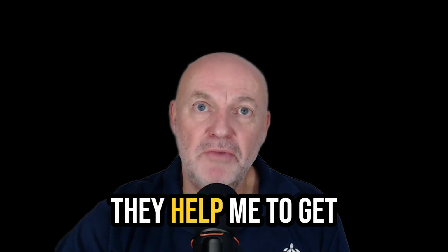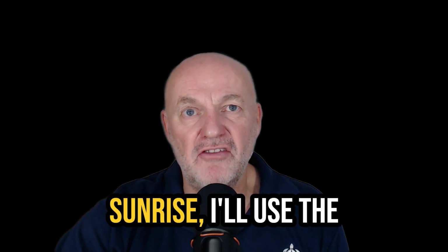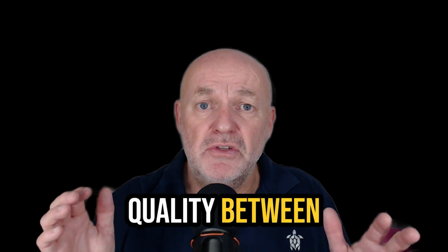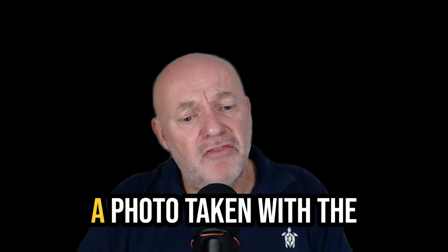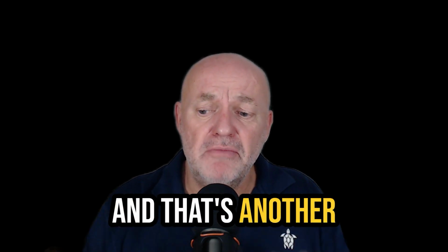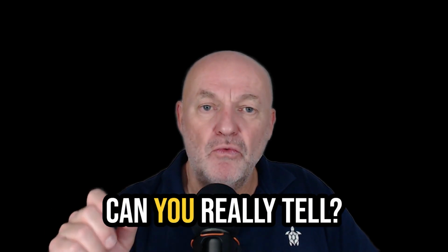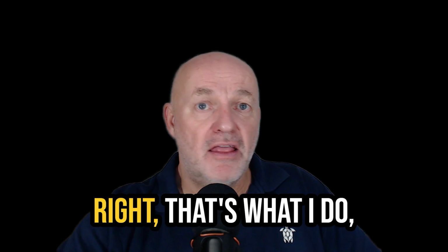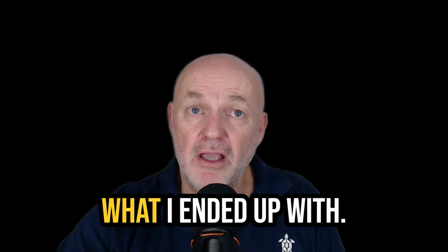So these 3 lenses help me to get the photos I need. I take day-to-day stuff with the Pancake lens, but when I'm photographing a sunrise, I'll use the Pro lens, which is a higher quality lens. Now, can I tell the difference in quality between the 2 lenses? Not really. I've never really thought about it or studied it or looked at a photo taken with the Pancake lens and gone, wow, that's not sharp. I haven't noticed. And that's another important thing to bear in mind. People might tell you that a lens is of a higher quality, but can you really tell? Does it really matter? Questions you need to ask yourself. Right, that's what I do. And that's my thoughts on how I decided which lenses I needed and what I ended up with.